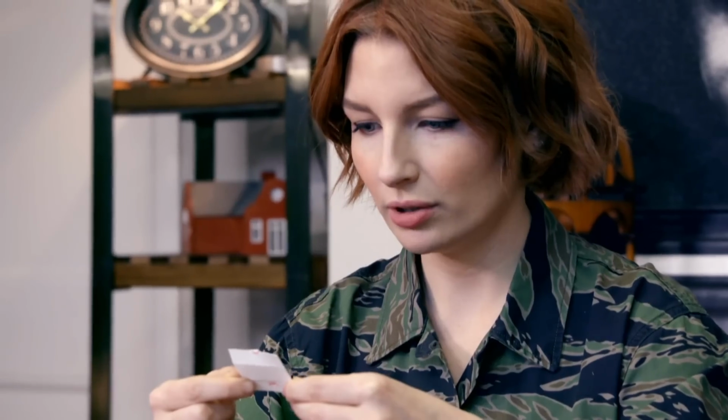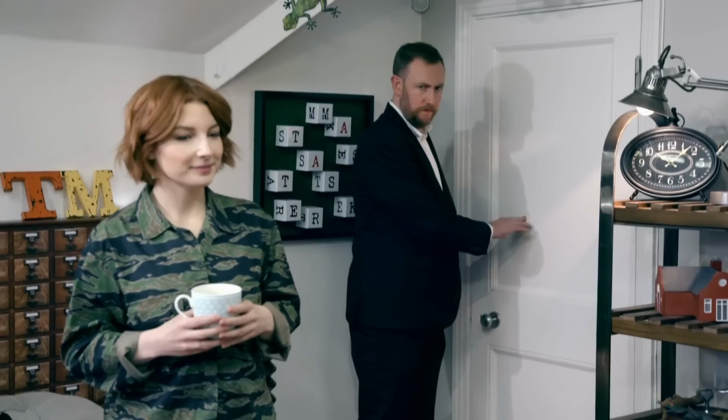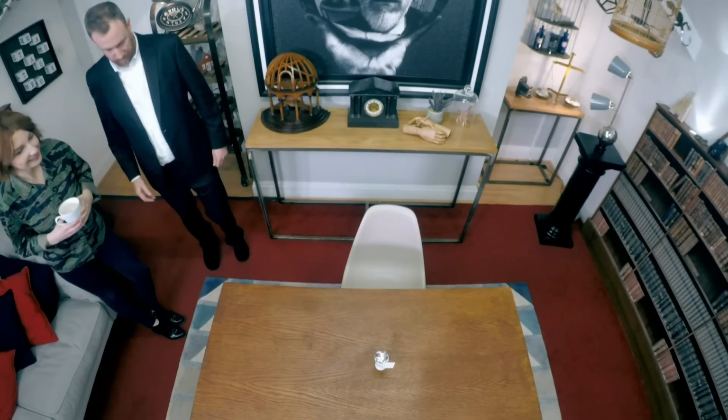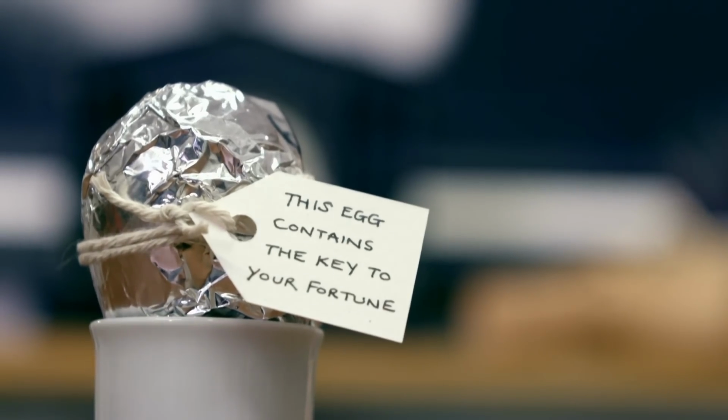Put something genuinely surprising inside this chocolate egg. You have 1 hour, after which Alex will open your chocolate egg. Your time starts now. Is that it? Okay. This egg contains the key to your fortune. Wasn't expecting that.